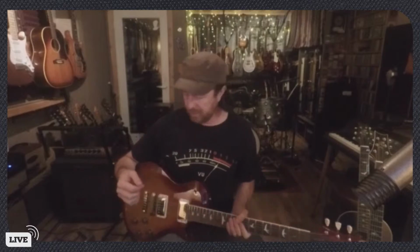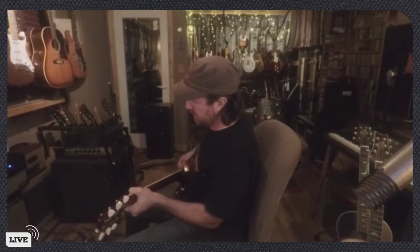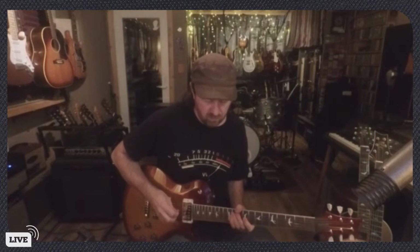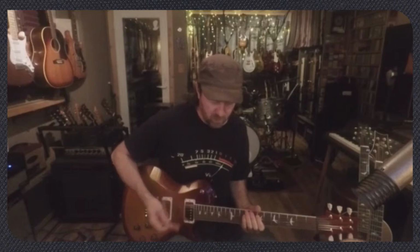there's a volume difference, as you would expect, but it's not massive. A lot of times when you split coils, especially in a live setting, it doesn't really work. Your volume drops off so much that your single coil sound really is not usable. But the levels are very balanced from them. Going into kicking a little gain on it. Same thing with the neck pickup. The bridge pickup.